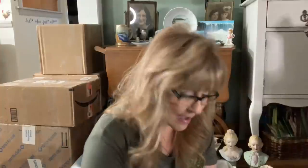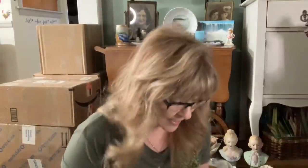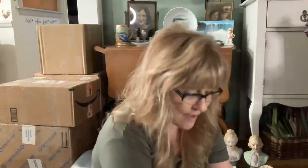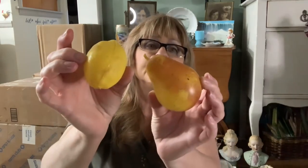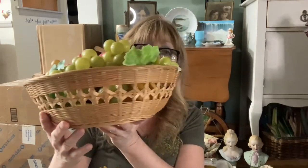What else is in here? We have a plastic banana. And it does say something on here. What does it say? I don't know. I cannot read it without the magnifying glass. We have a cheesy looking apple. We have a peach. We have a lemon and a pear. And an orange. I mostly got it for the grapes. I don't really care about the basket, so that'll probably get donated. But there you have it. $5.